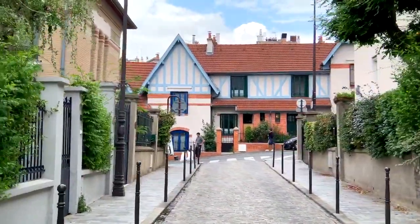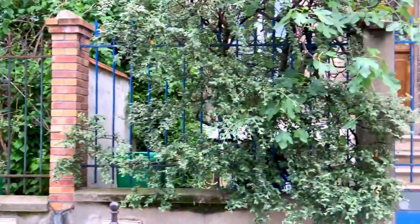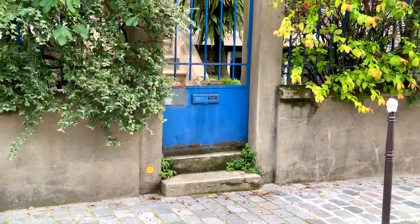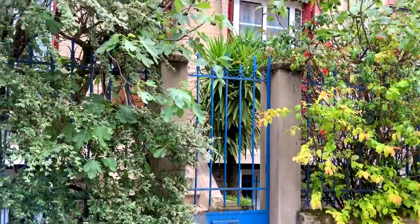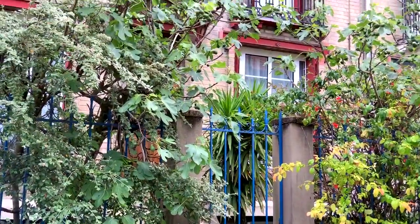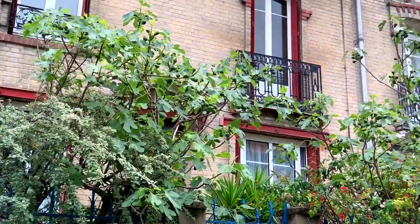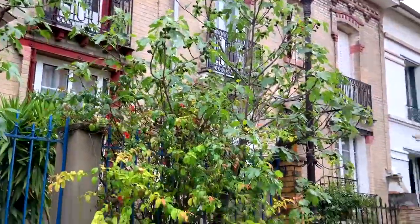And then before we head there, let me show you this. It's another great door. Look at that blue. Ooh. That is not photoshopped blue, folks. That's the real deal. Looks like we've got, I don't think it's a fig tree, some kind of version of a fig tree. That's stunning. And then let's look back.